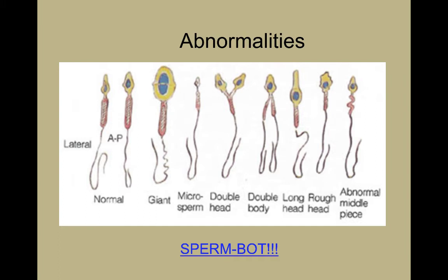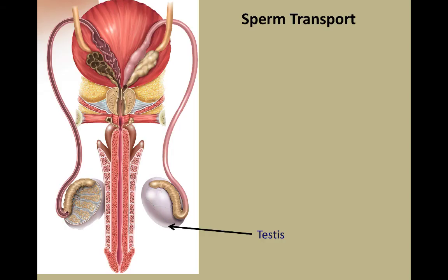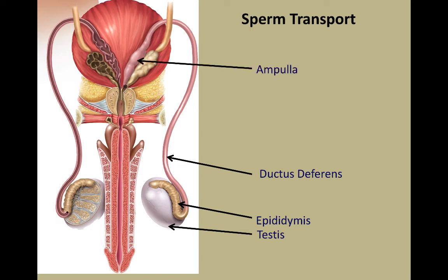If you follow the hyperlink in this slide, it will take you to a video of a new sperm bot that was designed to help move individual sperm to the egg in order to reduce the high cost of in vitro fertilization. Remember, sperm develop in the seminiferous tubules of the testes and are stored, modified, and mature in the epididymis. Next, they move into the ductus deferens during an ejaculation and are propelled by contractions of smooth muscle called peristalsis, where they pass into the ampulla of the ductus deferens.